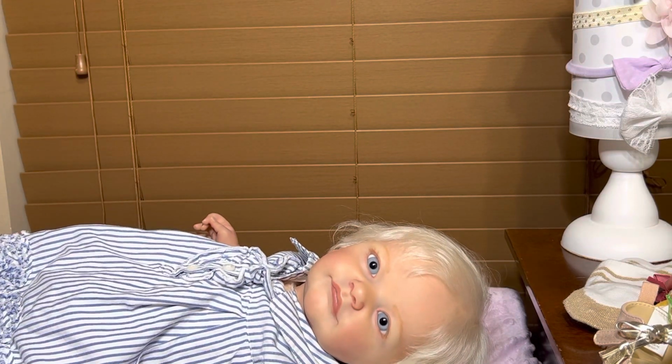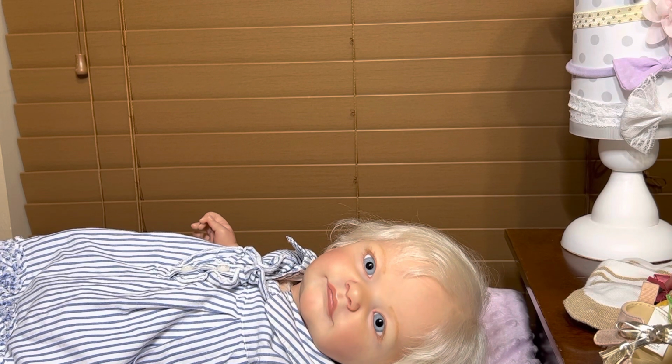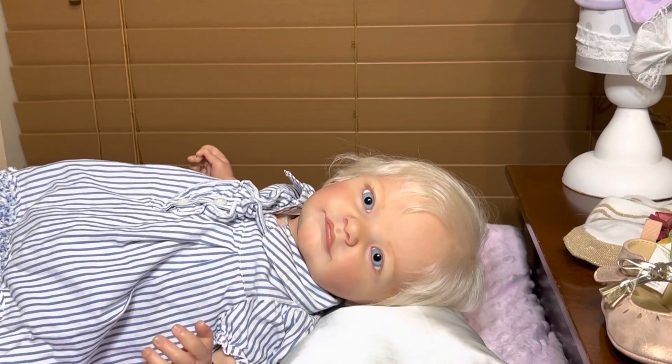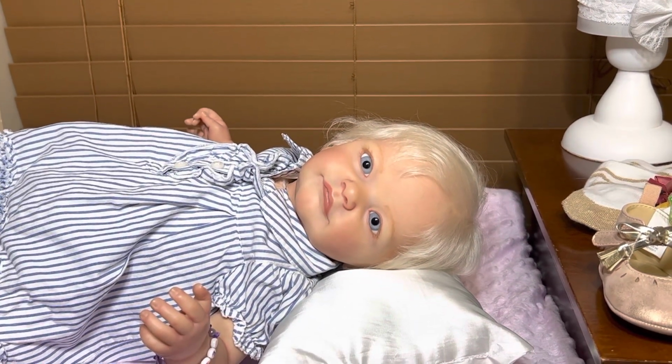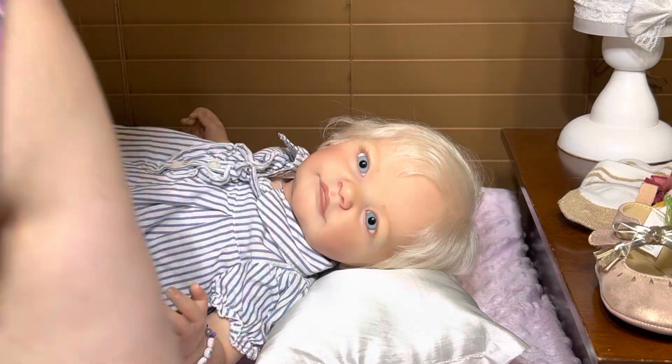Okay, so as you can see, we have a new changing area here today. We will see how long my feet and my back withstand this. And I have the camera turned around, so I've got to make adjustments because I can't see what you're looking at.